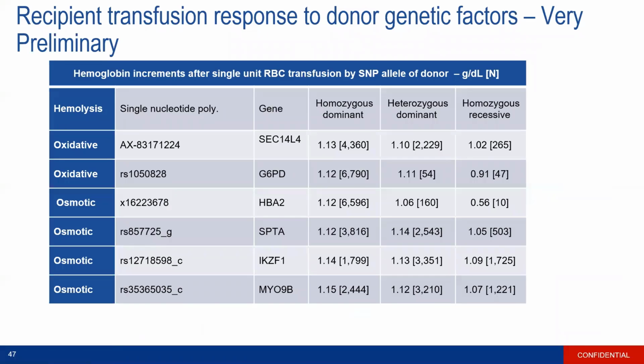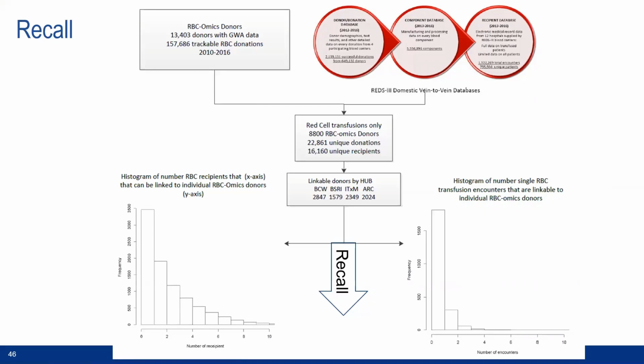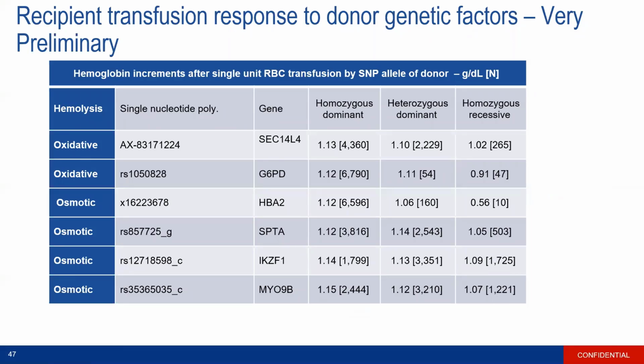And we've just recently begun, because this data took many years to clean, unfortunately, but we've recently started seeing, and these are very preliminary data, this is just in one cohort, 1/4 of the REDS3 cohort, that the donor genetics may have an effect upon the recipient's hemoglobin response. By that I mean when you give a transfusion to a person, the response is measured by the increase in hemoglobin. And typically, if you give somebody a unit of blood or a unit of red blood cells, you expect their hemoglobin to increase about 1 per unit. And what we're finding is that based on the donor genotype, there are some substantial differences in the response of the recipient.